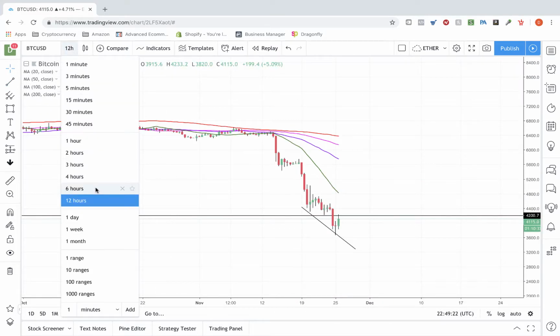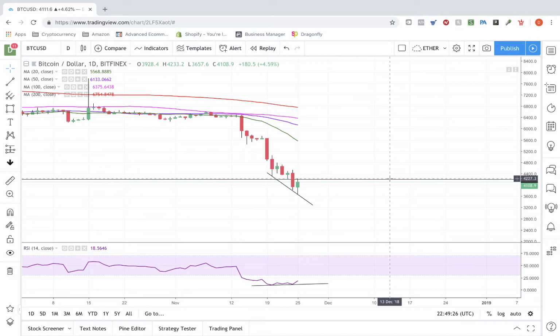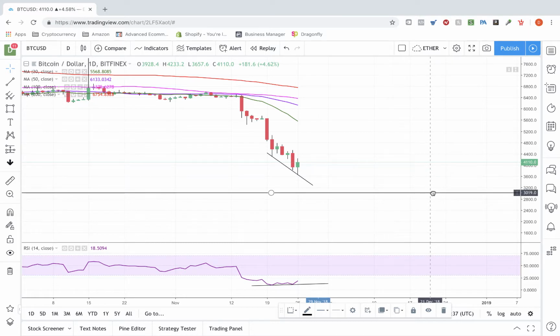If we look on the daily chart, we can see much of the same thing. Here are some higher highs, complete lower lows. I think 3,000 is the next logical target. I really believe it will be met, and that makes a lot of sense to me.